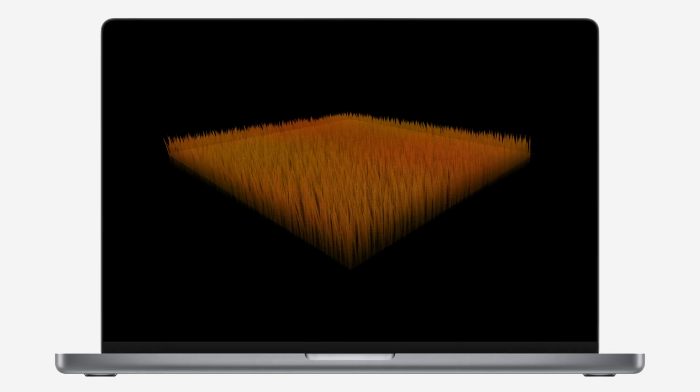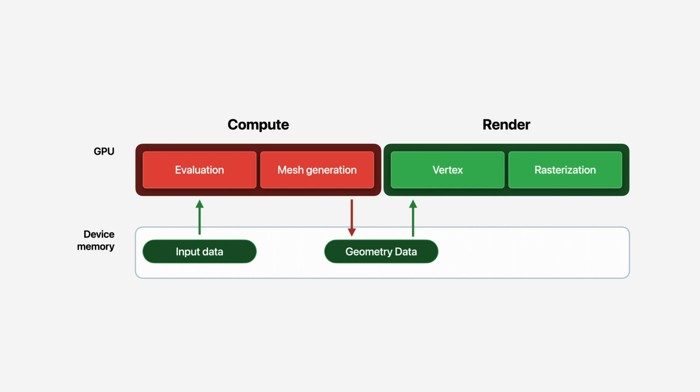Another important aspect to gaming is providing rich, detailed assets. And one way to increase the visual fidelity of your game's graphics is by generating much more sophisticated geometric meshes. Traditionally, this is done with a compute pass that'll evaluate the surface and generate geometry to be used in a later render pass.